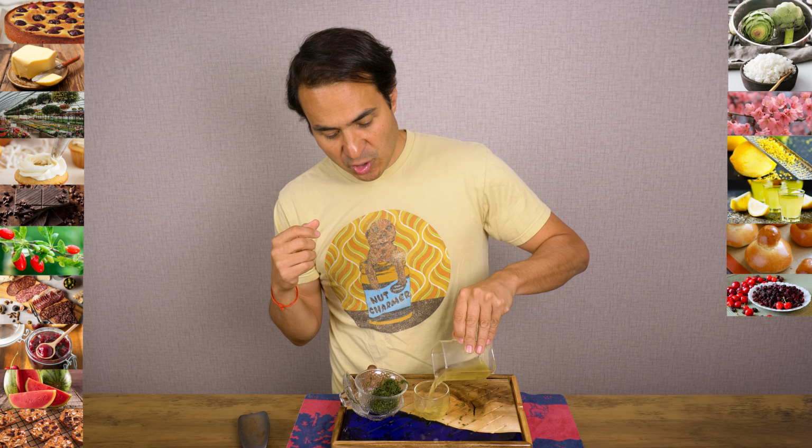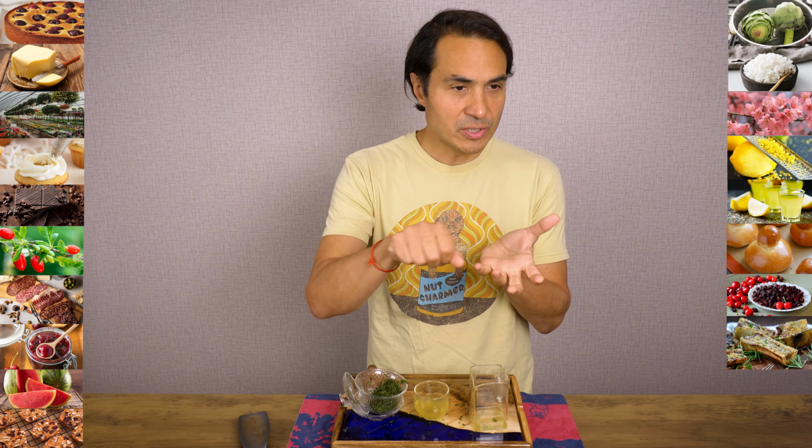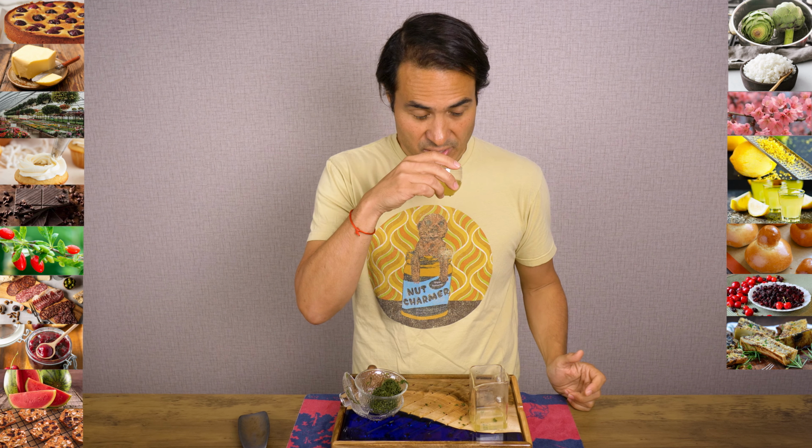That charcuterie note continues. Again, might put some people off, but like marrow, like if you've ever had grilled bone marrow and you've spread it on toast or on this warm brioche, it's rich, it's unctuous. It's not so much the fattiness of it, but it's got this warm luxury richness in the mouth. And that limoncello cherry note as well.